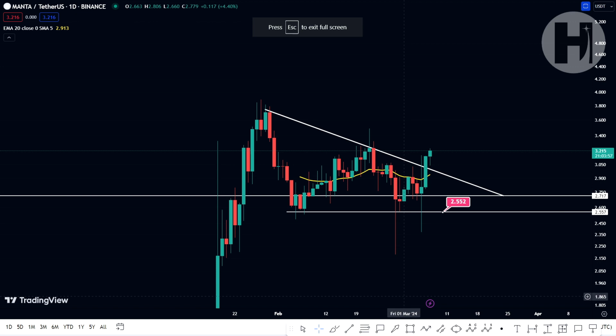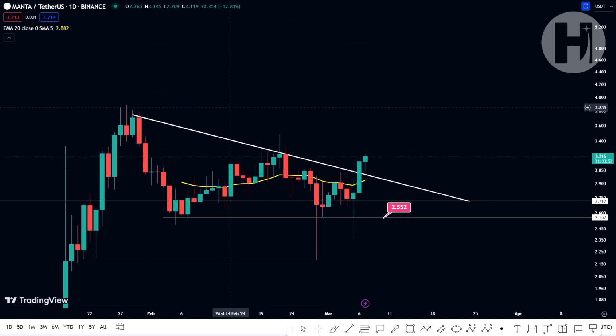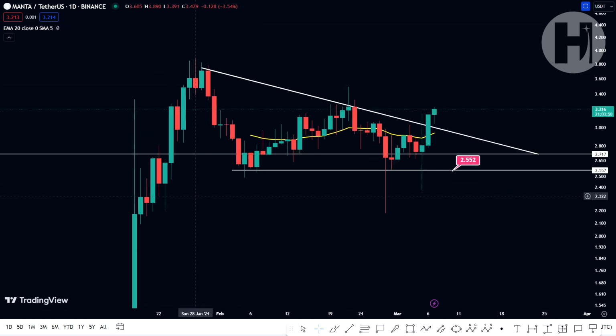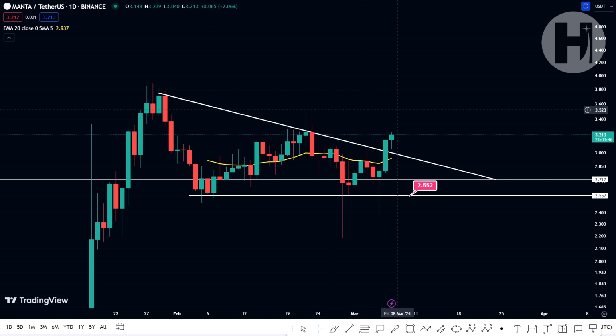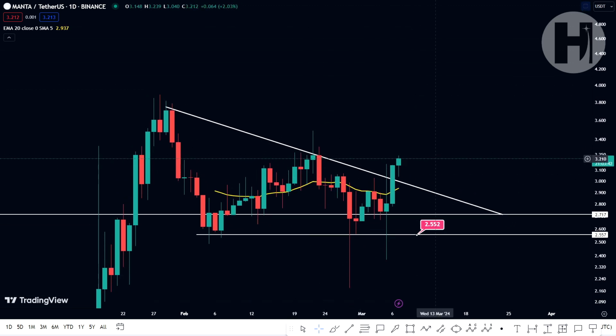So we are on the daily chart and you can see that we are breaking above a descending resistance trend line. So this is a brand new chart. Once again, the token started trading in January. There is not a lot we can do based on this information, but we can already see that we are trying to break above a resistance level. We had a huge wick to the downside here once Bitcoin pulled back.